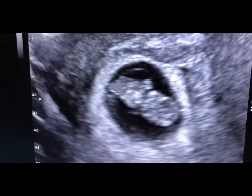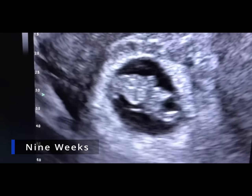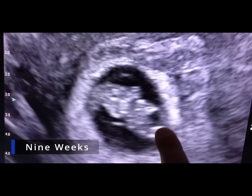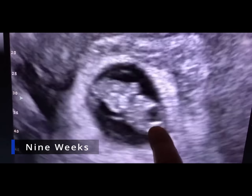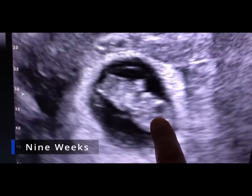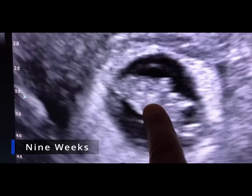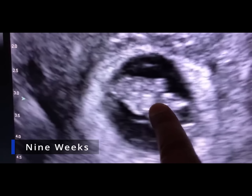We have here a beautiful intrauterine pregnancy at 9 weeks gestation. Here is the fetus. Here is the head. This is the 3rd ventricle. The head is closed as it should be, and the brain is growing accordingly and beautifully. This is the heart. You can clearly see the heart beating at 9 weeks now. Very clear. It has all the chambers.